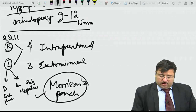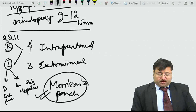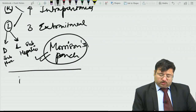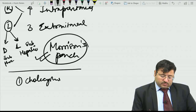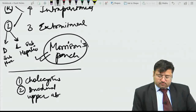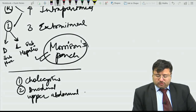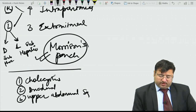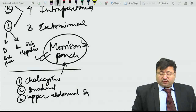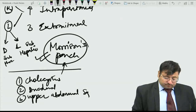right? And in which conditions would you find the space to be involved, having pus in it? One is cholecystitis, and also any duodenal ulcer, or any upper abdominal surgery. Those are the conditions where you will find this largest space to be involved, and this is the deepest and the largest.